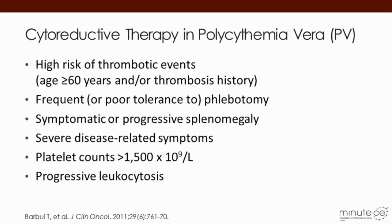What are the indications for using cytoreductive therapy in the first place in patients with polycythemia vera? Well, there are a number of different factors to consider. One is patients who are at high risk of a thrombotic event based on risk factors, such as an age greater than 60, or a history of a thrombotic event. The requirement for frequent phlebotomy or poor tolerance to phlebotomy. Symptomatic or progressive splenomegaly, severe disease-related symptoms, and platelet counts or white blood cell counts that are poorly controlled.